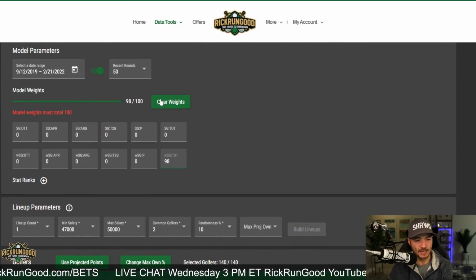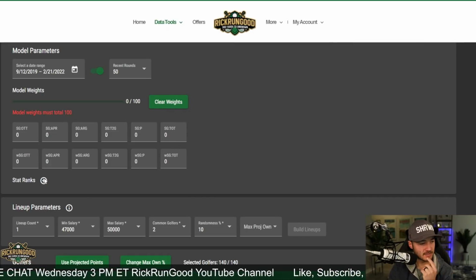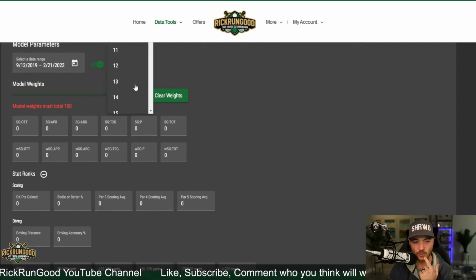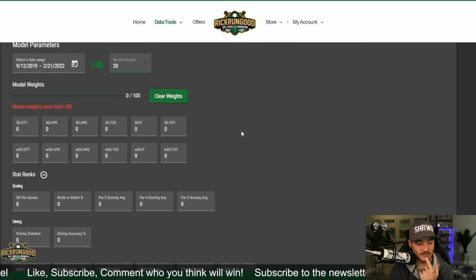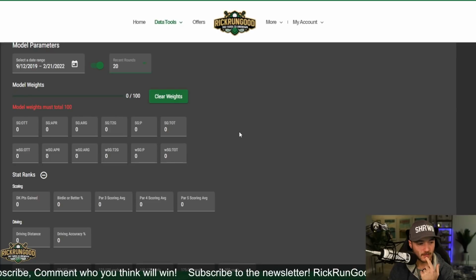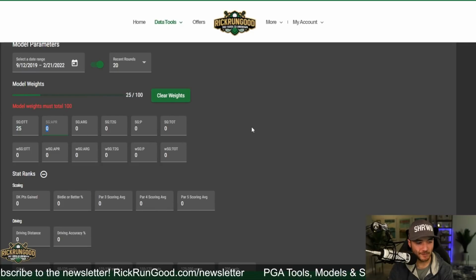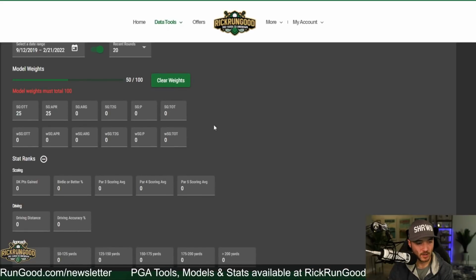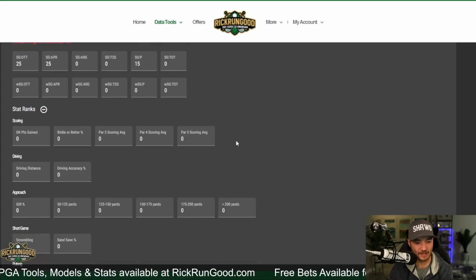How would I allocate these now? Good question that I just asked myself. I would say let's go back to 20 or 24 rounds. That's probably where I'd prefer to live. Let's say last 20. I think you really got to be stout on the ball striking, so let's say 25 off the tee, 25 on approach. I'll use the raw numbers. You could use the weighted numbers, that's fine too. Putting has actually been a strong correlator, so let's say 15 there. So I've got 35 left.